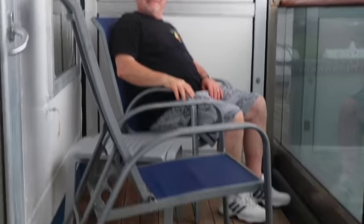This is an awesome balcony. Let's go look at it. Go inside the balcony, and we'll see the other side. Now we're on the other side of the balcony for the stateroom. It's pretty big.